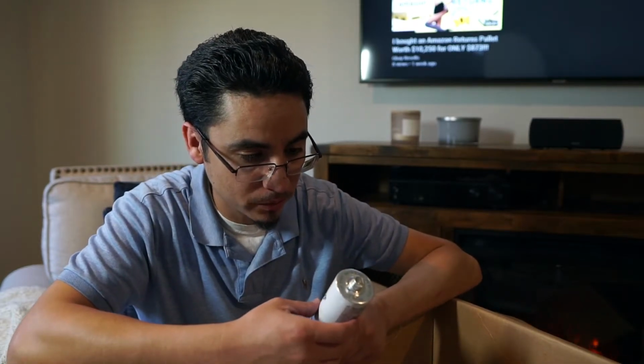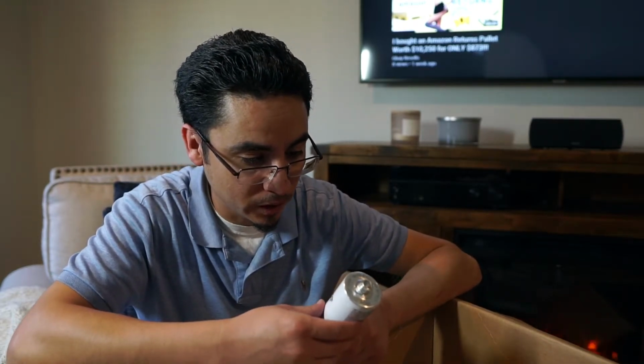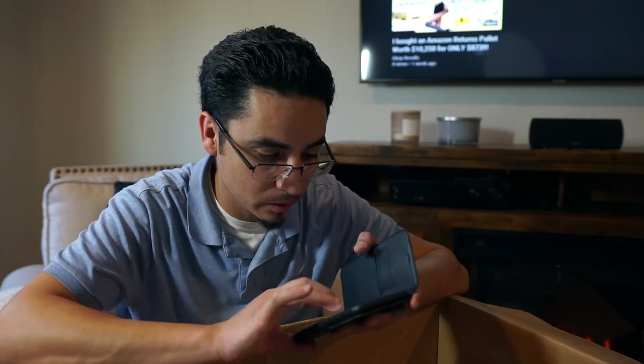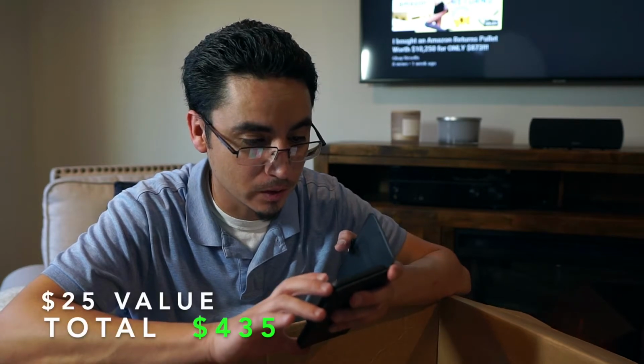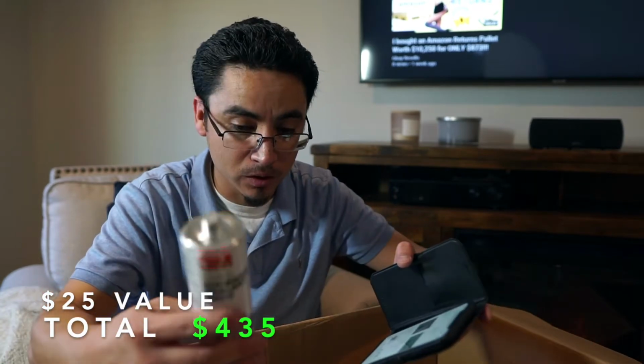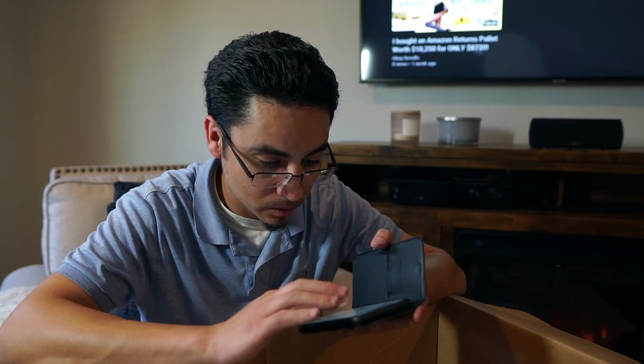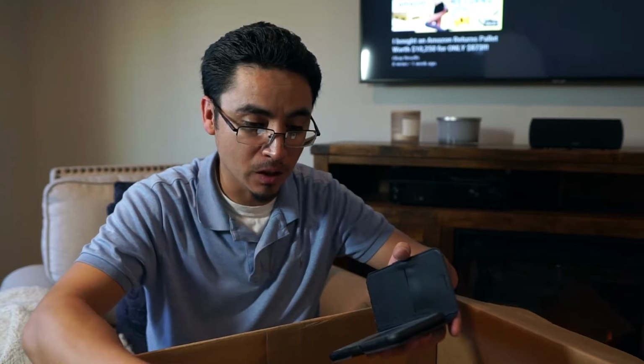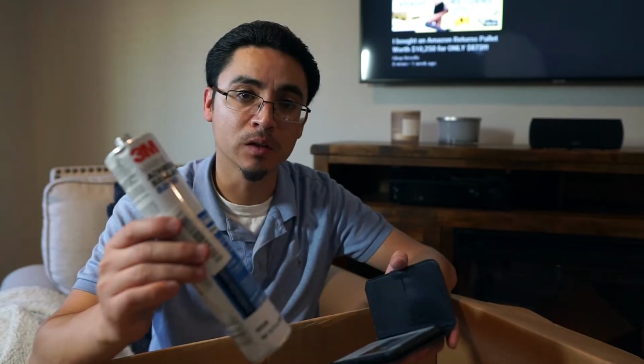Here's a tube of 3M Marine Adhesive Sealant, 5200. Well, let's check this out because sometimes these tubes are worth a lot. Yes, so brand new, that tube is going for about $25. Well, obviously it's missing the top. So I might sell mine as a replacement for somebody that already has one, and hopefully they keep the top. I'm going to just state that in the listing.